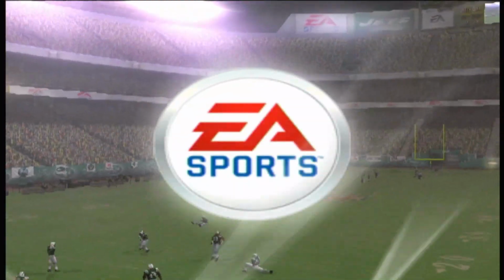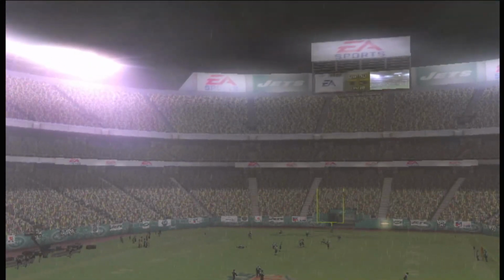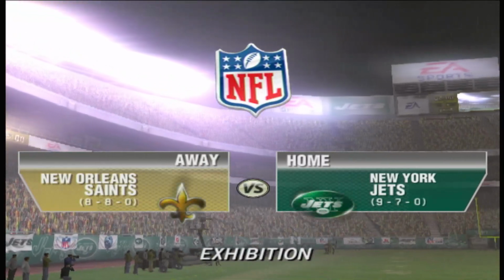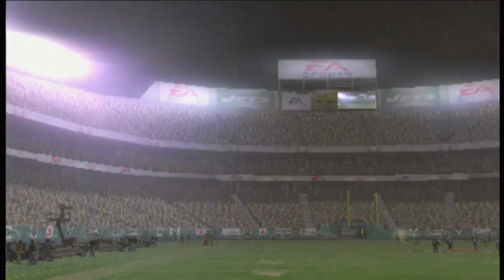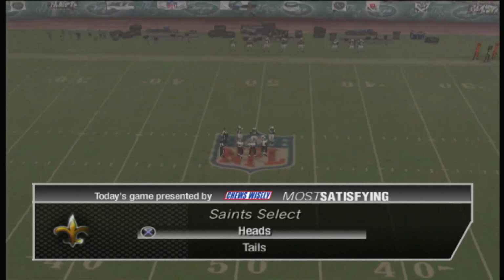Since 1984, the Jets and Giants have been sharing the same playing field here at the Meadowlands Sports Complex. Although it lacks many modern amenities, it still has its charm. The players will have to deal with a wet field tonight. It's been raining and might not stop anytime soon, as the New Orleans Saints take on the New York Jets.